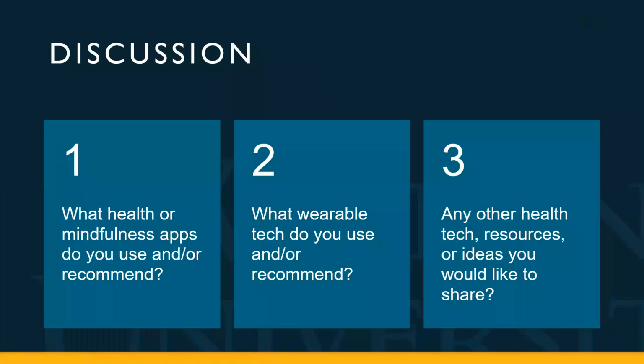Okay, so now is time for our group discussion, and I have some prompts here, so feel free to use the chat area to type in your answers. So here we have, what health or mindfulness apps do you use or recommend?